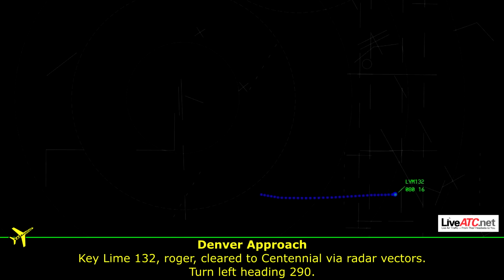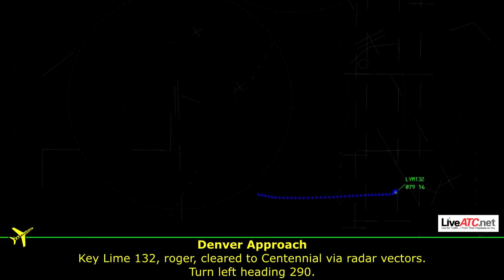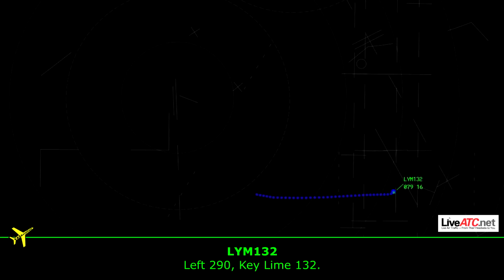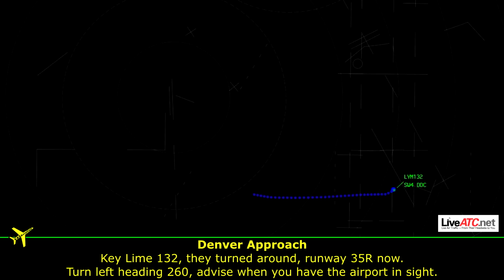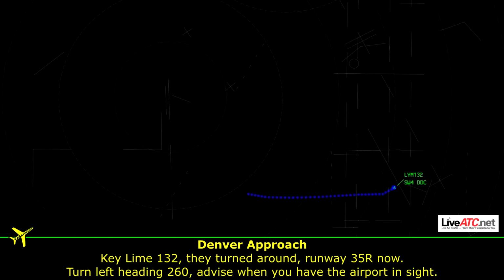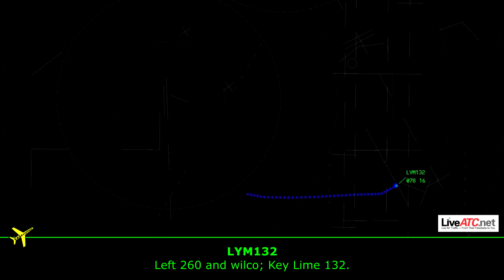QLM 132, roger, clear to Centennial via radar vectors, turn left, heading 290. Left 290, QLM 132. QLM 132, they're turning around runway 35 right now, turn left, heading 260, advising you have the airport in sight. Left 260, and we'll call QLM 132.